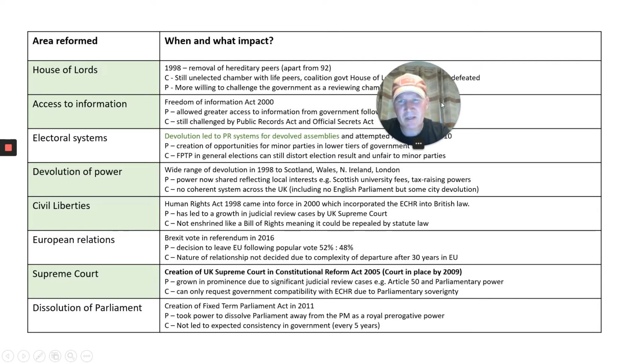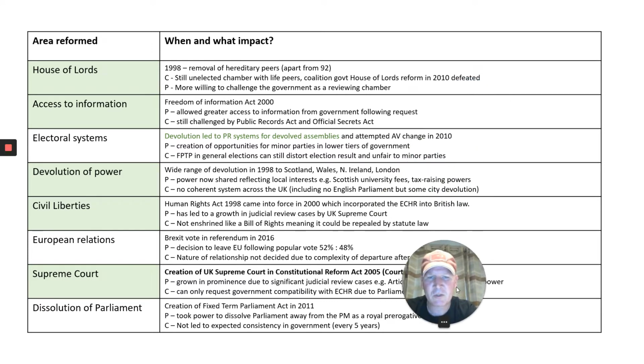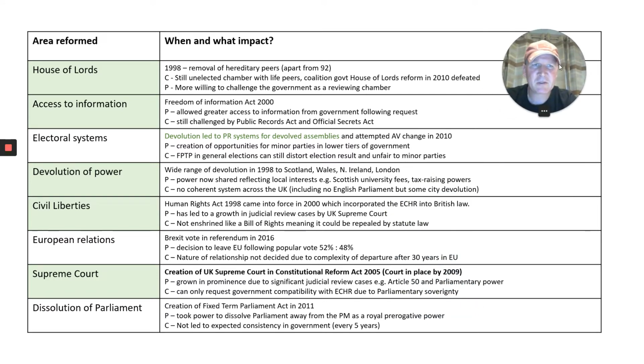The interesting one, I guess, is electoral systems. We haven't actually had a change there, but we have had a development of electoral systems in devolved areas, which suggests the culture will change over time, which may bring greater pressure in the long term. And of course, the more recent ones, the Fixed Term Parliament Act and the Brexit vote. So, worth printing this slide out, I would suggest.